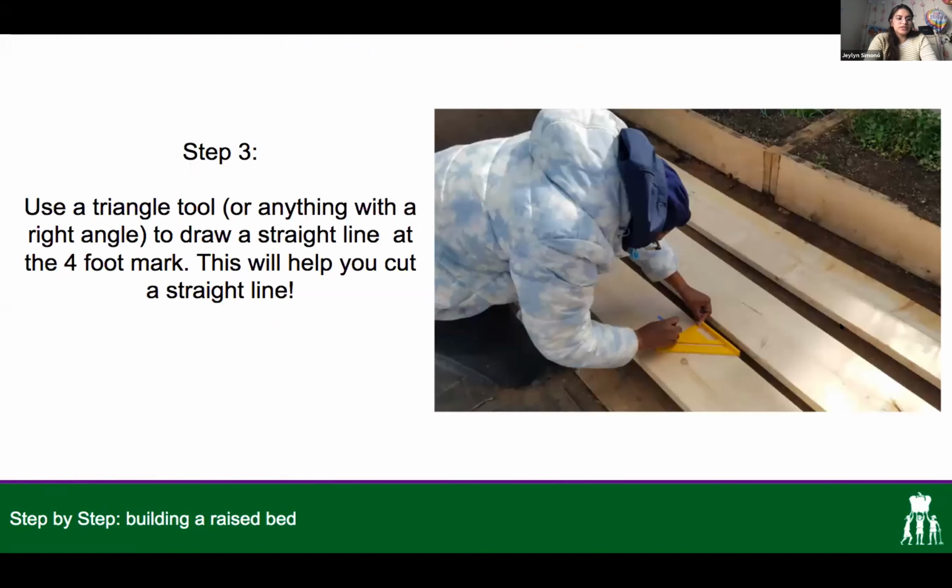Step three is use a triangle tool or anything with a right angle to draw a straight line at the 4-foot mark. This will help when you're cutting the wood in half to get a straight line.